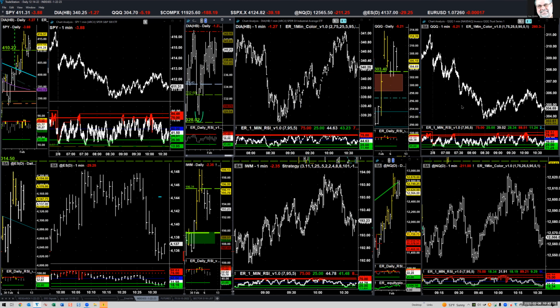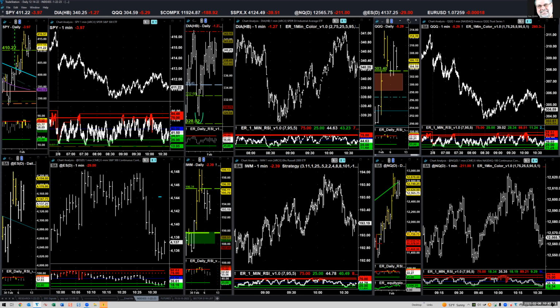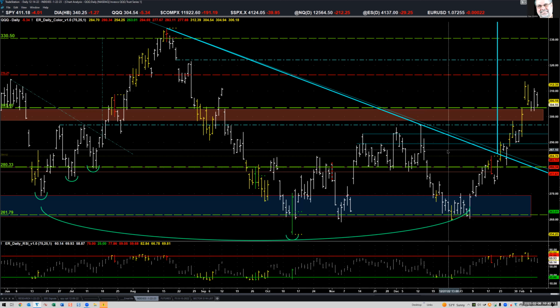And the QQQs have the same situation, except it's been the strongest in the last few months. Well, actually, since December. It came very close to making a new contract low for the trend for the bear market back in December, but it didn't. It formed a shoulder. You have reversals involved in it. You've got it happening in a significant support area.